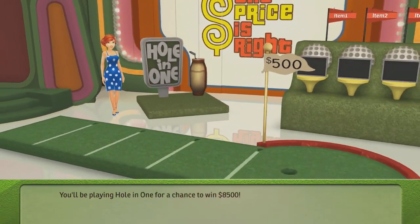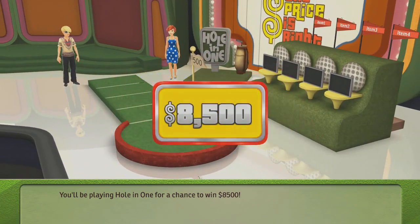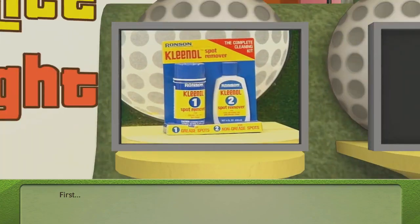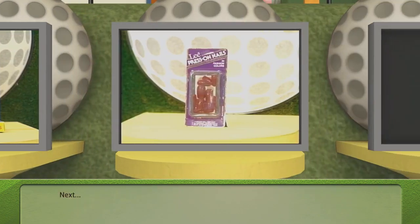For a chance to win $8,500. To win the first, Bronson Clean All, the spot remover system. Why use professional dry cleaners when you can take out stains yourself? Clean All by Bronson.